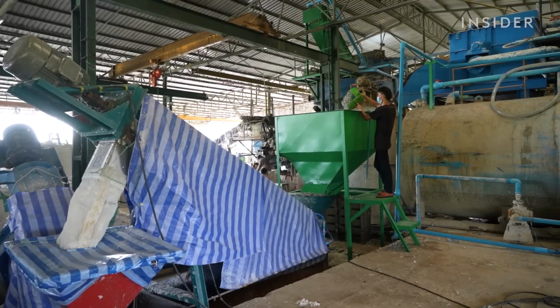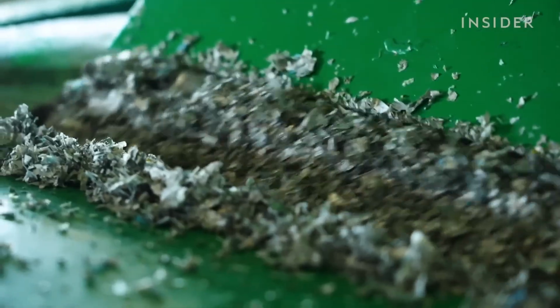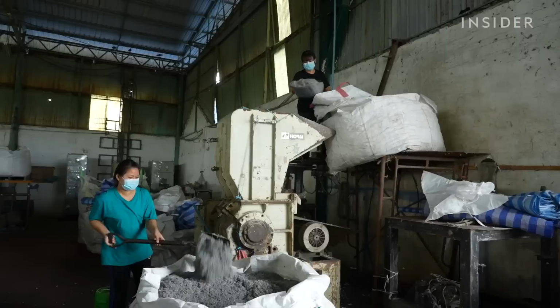Then it goes through another round of cleaning to filter out any remaining paper pulp. Next, a hot air dryer removes moisture. Workers feed it into a second grinder.